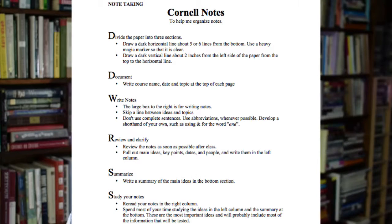Now, the most common way of taking notes is called the Cornell note-taking system. And I think this is a pretty good system because it's organized, it's helpful, it's thoughtful, it's creative. It allows you to really put things in order and to see things clearly. So let's take a look.